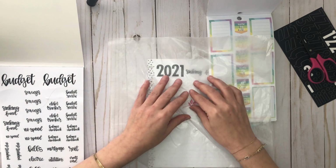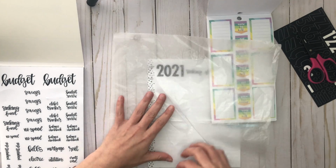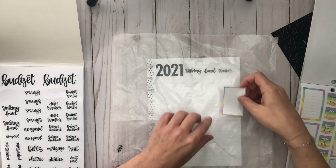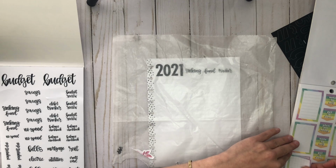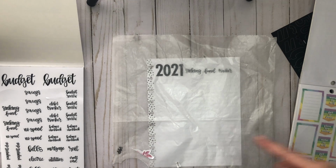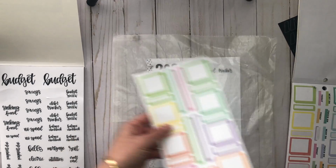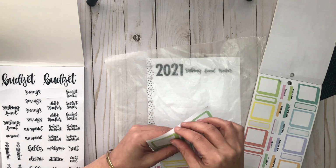I need to figure out, got some leftover stickers here, how many stickers I can fit. So I want to include 10 sinking funds, but I don't think I'm going to be able to get 10 of these stickers here. I definitely need smaller boxes. Okay, I have to check my stash. Okay, I came across this sheet. This is from the Pastel Mega Book, which should have similar colors to here.